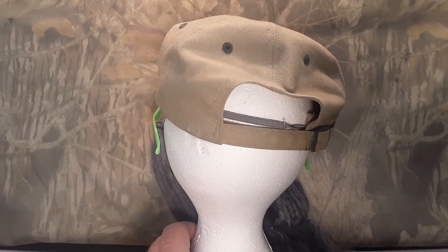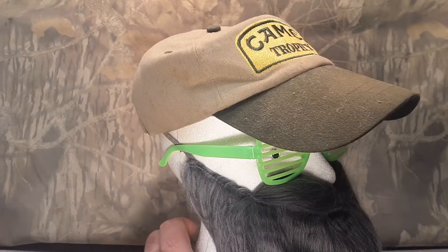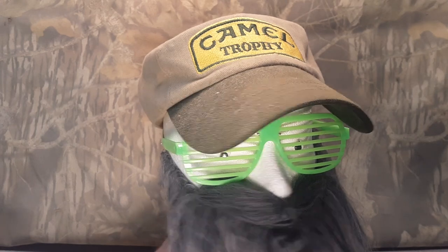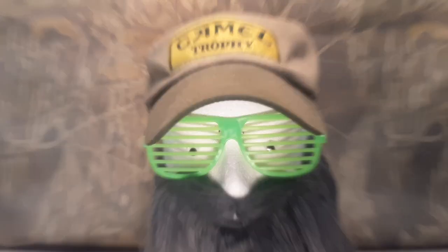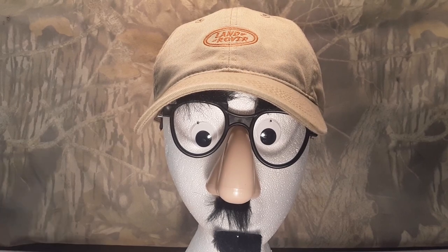Really, really cool. This is one of my favorite hats. This is one of the last hats that I wore. I got one more that I wore during the winter, but we'll get to that soon enough. But here you go, the Camel Trophy hat. Excellent, excellent hat. Alrighty, the next hat in the collection is this beauty.